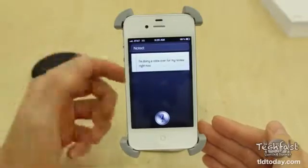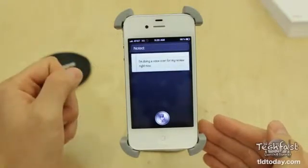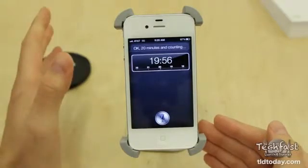You can also do things like set timers. Set a timer for 20 minutes. Okay, 20 minutes and counting. So it's extremely responsive and accurate.